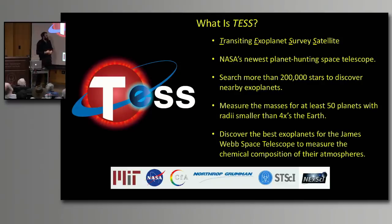There's a couple of primary science objectives. One of them is to search more than 200,000 nearby stars to detect new extrasolar planets. And the key word is nearby, and we'll talk about that more toward the end of the talk.